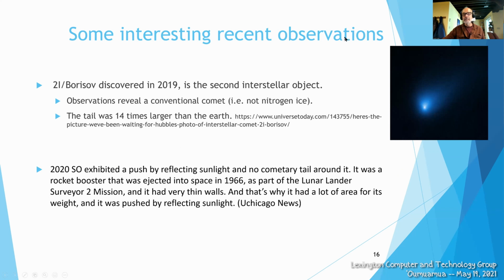Since Oumuamua has been observed, an amateur astronomer of all things discovered a second interstellar object. And that just turned out to be a conventional comet. You can see the picture on the right from Hubble, actually. And as far as outgassing, it had a huge tail, 14 times larger than the Earth. So it was a very, very different kind of object from Oumuamua.